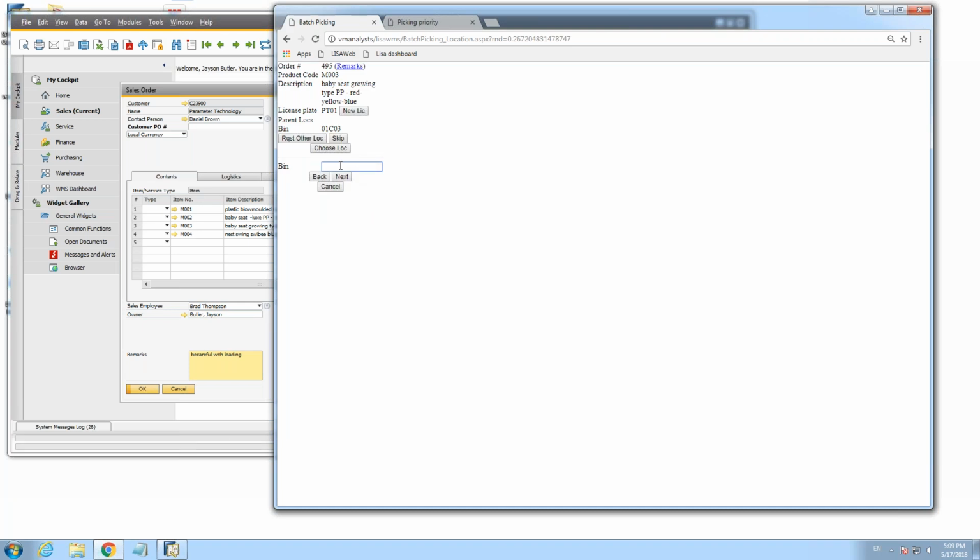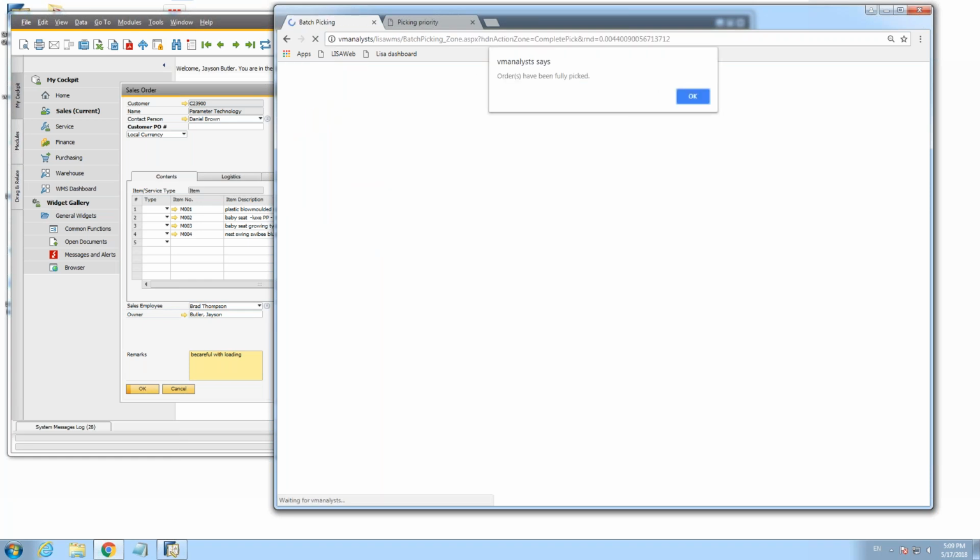Go to that bin. I go to that bin, I scan the correct bin, I take the correct product. If I take the wrong product, I'll probably get an error message for that. 1, confirm it. Then the last one, go to the bin. I go to that bin, I scan it, the product code, scan the product, and then it'll ask me for the quantity 1, and I confirm. And now the system tells me it's fully picked. So I've got everything on my pallet now.